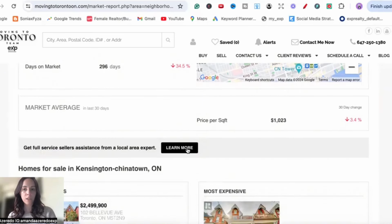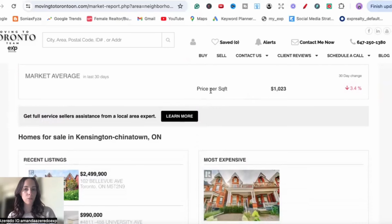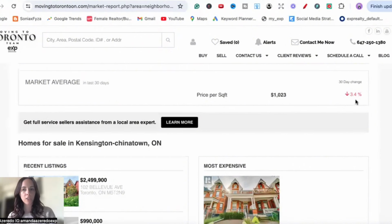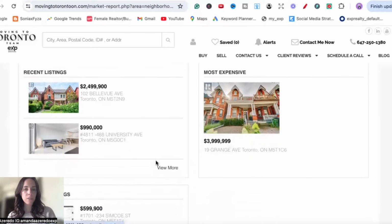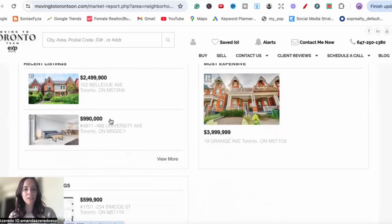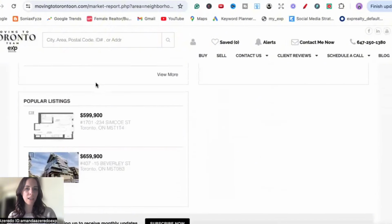And then right now, the market average, this is based off of condo price, right? So price per square foot is just over 1,000, which is pretty average in Toronto in general. This has changed just 3% from the last 30 days, nothing crazy. And then down here shows some recent listings. Some of these are going to be in Kensington. Some of them are going to be in Chinatown. More likely than not, the condos are in the Chinatown area, and then the homes are going to be more in Kensington Market. So these are just some of the popular listings right now.